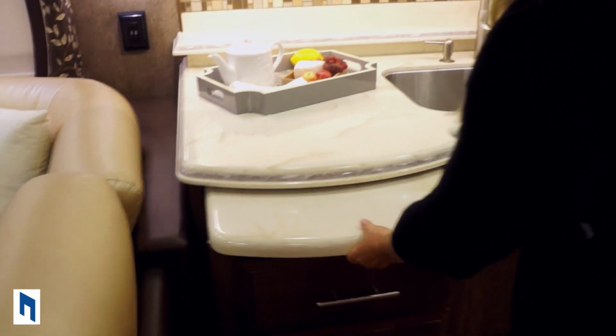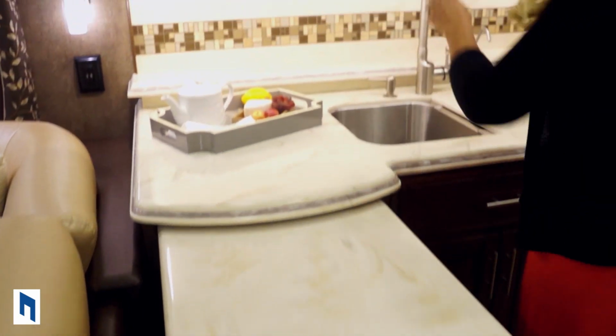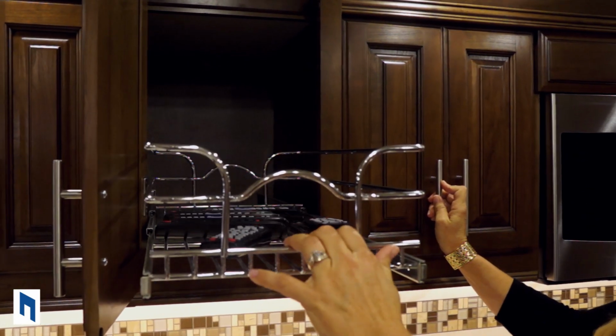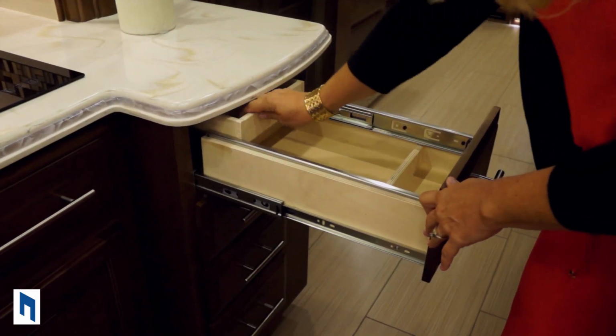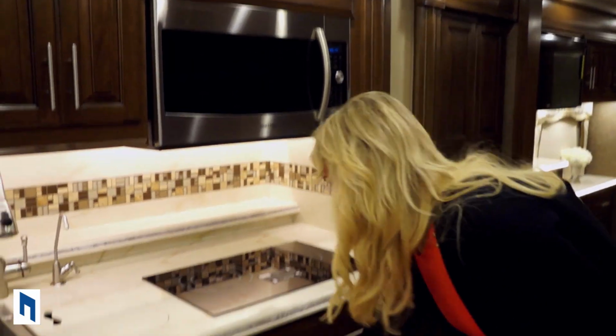Also has the pull-out island to give you more counter space. And then Entegra just does a great job with its cabinets. They all have pull-out drawers in them. You even have a little silverware drawer here that they've added. Nice feature. And then this is another huge option that you can get in this coach. It's dishwasher.